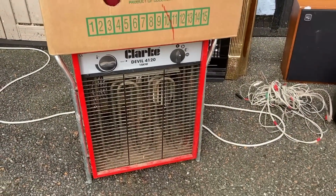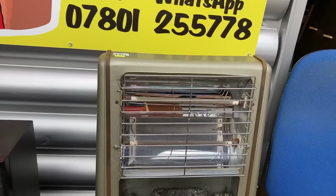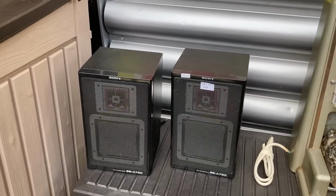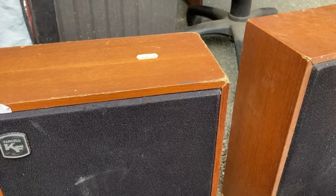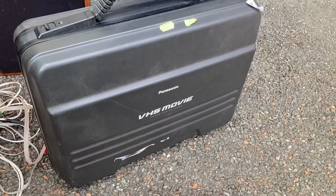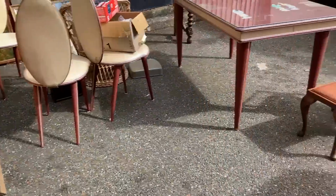A big industrial heater, 50. Got a nice fire, again 50. A vintage fire, 75. That one there could possibly be 75 to 100 actually. Some Sony speakers that go with a stack system, which I'll show you in a minute. Some other speakers there. That's the brand. They come with a record player, so probably 50 to 100 on the set. This here, if it's not working, 30 quid. If it's working, 50 to 60. Nice vintage radio there. Probably 10, 15 if it's broke, 20 to 30 if it's working.